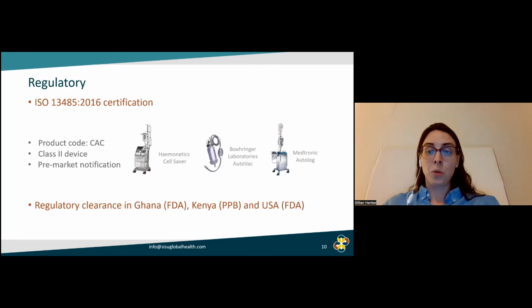And as of last year, we just got clearance in the US for a single use only version of this device, which fits better with the market in the US, again, where they're looking for that sort of product. And just to say here, it is a class 2 device. It does qualify under the pre-market notification, if folks are familiar with the 510K process. And these are similar devices that again, some of you might have used the Cell Saver device and the Autolog device in particular.